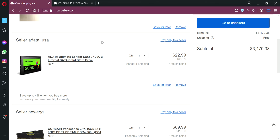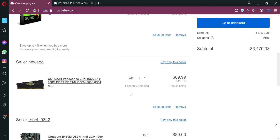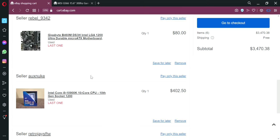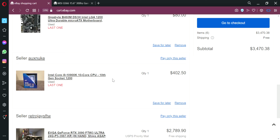The main way we save money is mainly just the SSD. I want to put in a 2 terabyte NVMe SSD, but it's just really not practical with the budget we have. I wanted to throw some RGB in there. I wanted to throw in more RAM, but we just can't do that. But with what we had available, I think this was relatively decent.